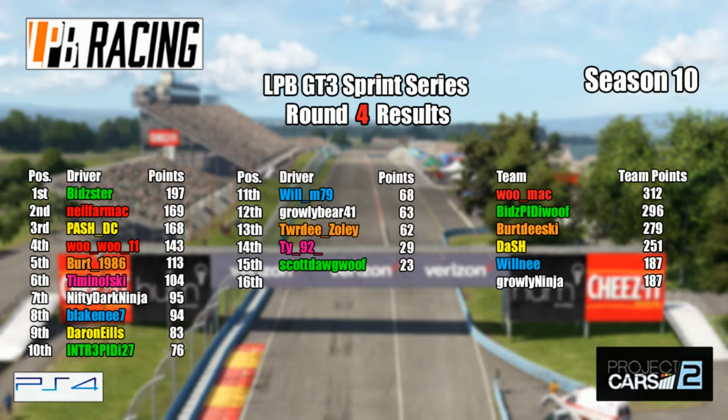The teams then, Woolmack on 312 in the lead. Bidspid Woof now as it's called, 296. 279 for Bert D Ski, and then Dash on 251. 187 apiece for Wilney and Growly Ninja.